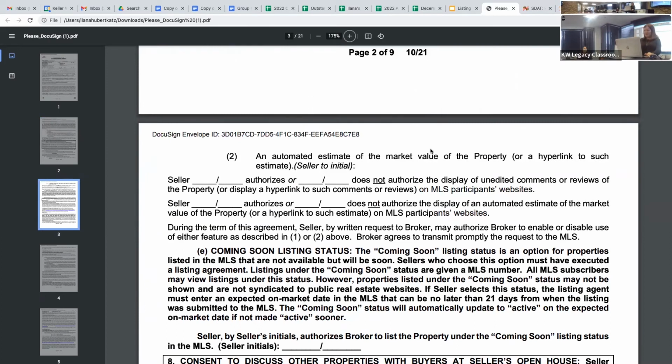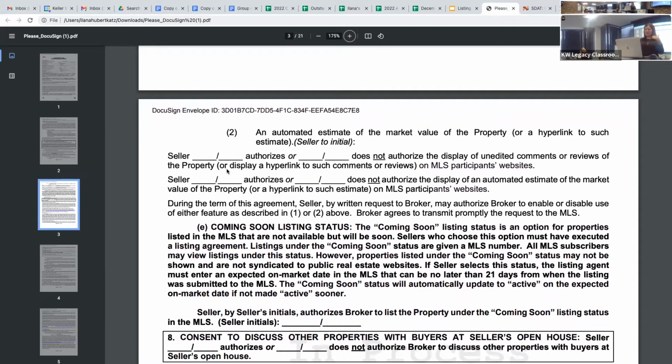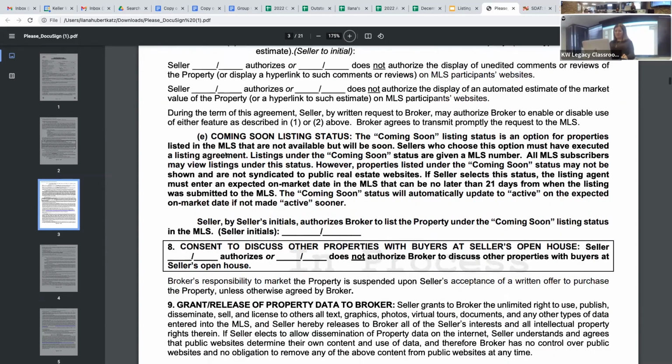Okay. Again, so you'll see a bunch of this or this, right? Seller authorizes or does not authorize. So it's important before you go on your listing appointments to really understand what these mean, because these are the questions your seller is going to have when they're going through, like, wait a minute, what am I authorizing? What am I letting you do? Right? So it's important to at least be able to tell them, hey, by initialing here, this is what it means to you.